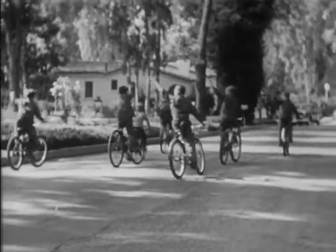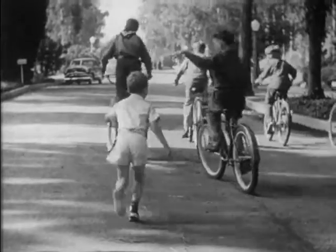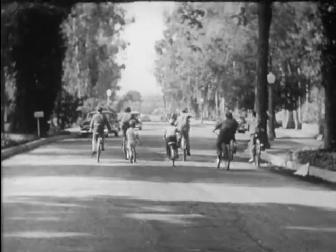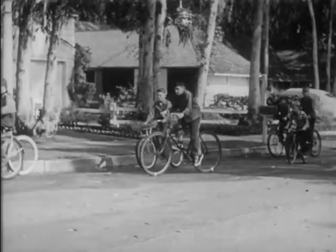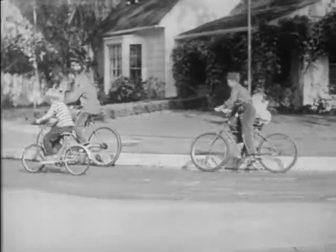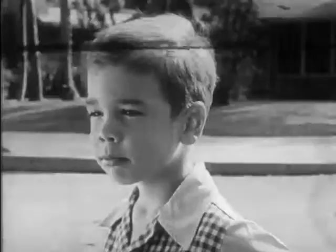Cub is starting out early this morning for a bicycle tree. Brother Bob can't ride a bicycle, so he has to stay home. But he runs up the street with him anyway. No use running, he'll never keep up with the boys. Around the corner and away they go.